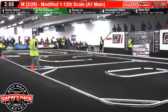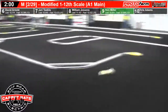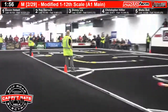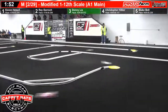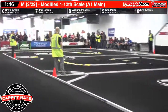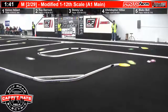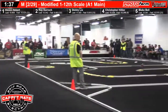5:50 down, 2:10 to go. Racers, 2:10 to go with Keven Hebert, car number 1 on top. 2 minutes left. Our leader, Keven Hebert, working his way once again in through the infield, down in front of the driver's stand. He goes 10-1 last time by for Keven Hebert, 10-2 for Ray Darroch. Second place, Ray Darroch working his way down the protoform backstretch, showing 5.2 back from Keven Hebert, now 4.9 back from Hebert. With 1:40 left to go, racers.